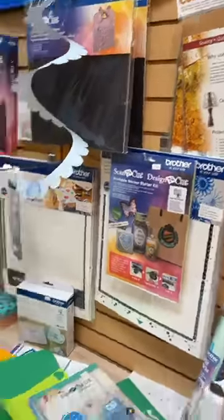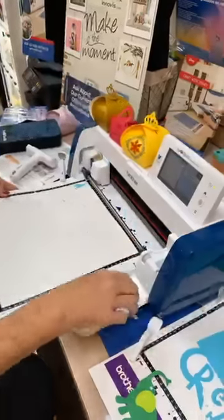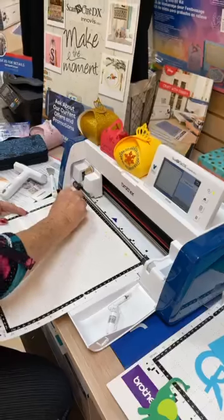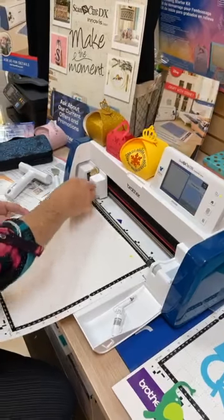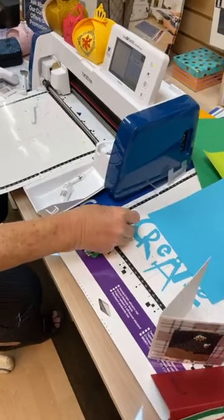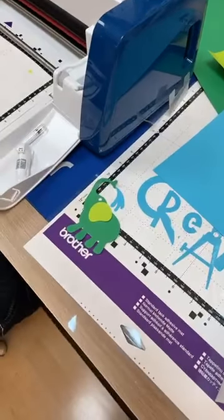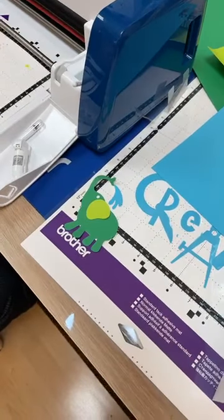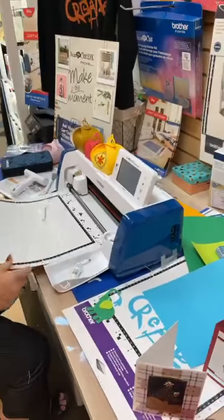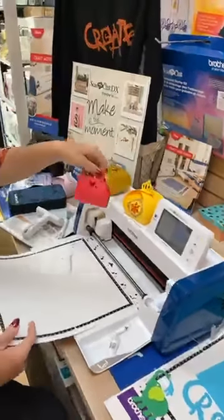Okay, so when you get through it, you can hit finish. Peel this off. We can use our little spatula again to get this off the mat, because it does stick. And so there you have your little elephant with his water. Ta-da. That's awesome. And then when you get through, you just hit the eject button and the mat comes out.